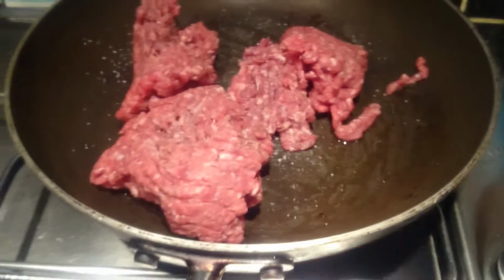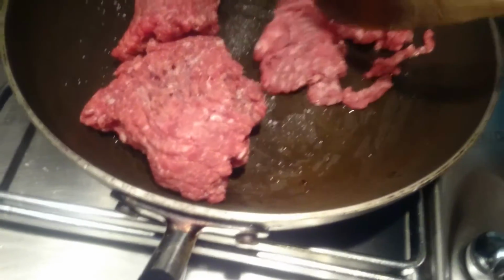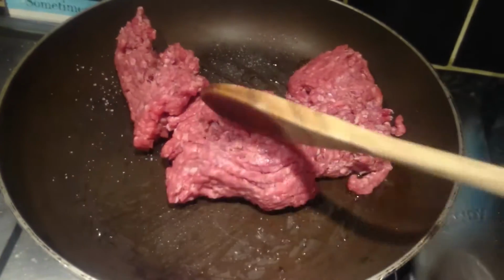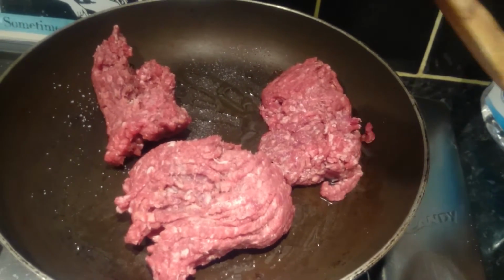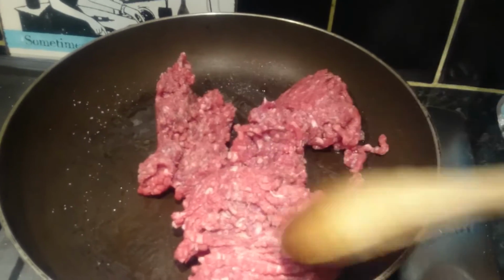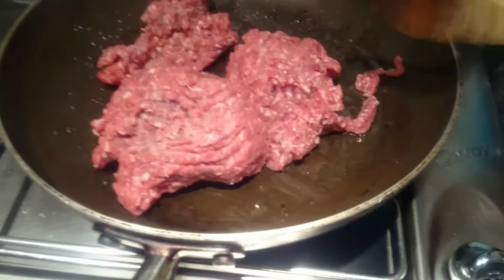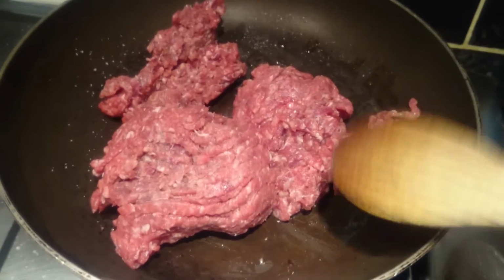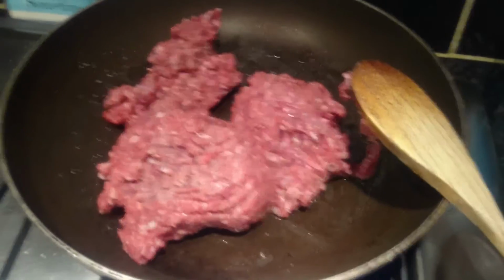The first thing I'm going to do is fry off my beef because I need this to cool down before I can put it with the other raw ingredients. Otherwise the mozzarella is just going to melt. So I've just got my beef in here. I sprinkled some Himalayan pink salt, and I'm just going to fry this off. Some fat will come out of there, and I'm just going to drain that into a bowl.